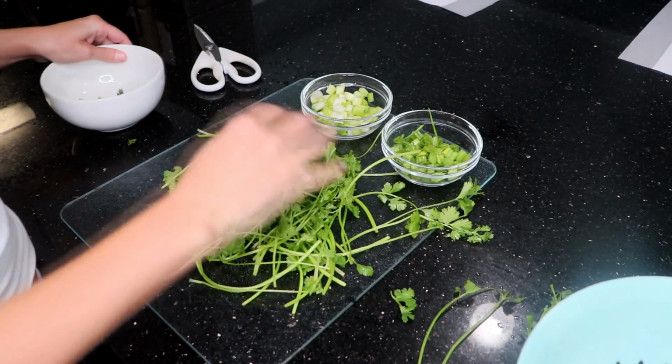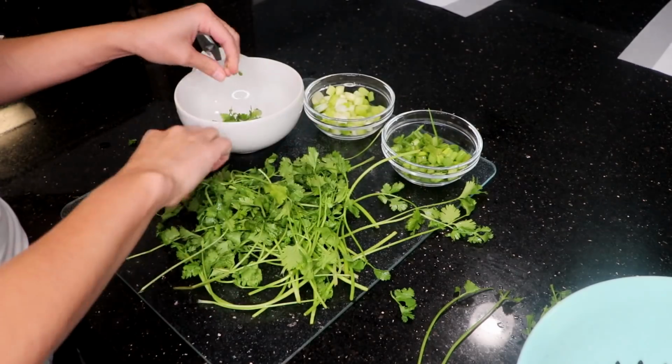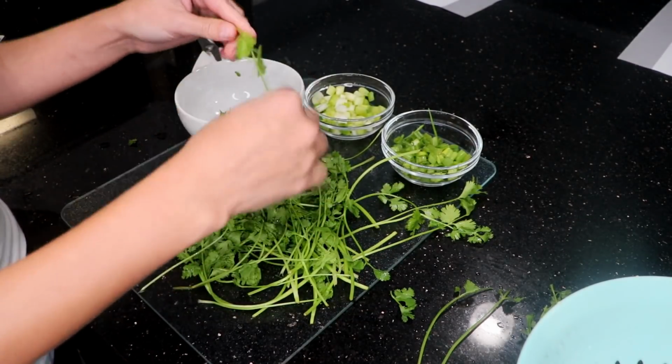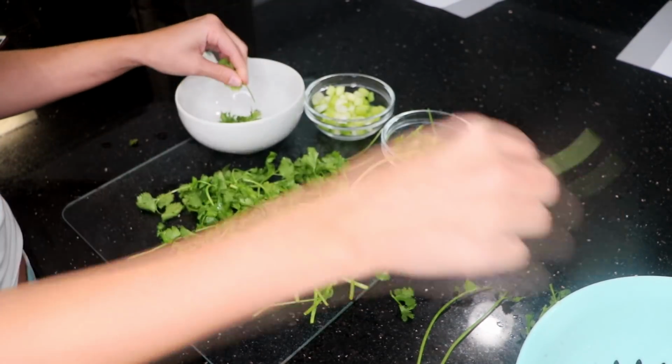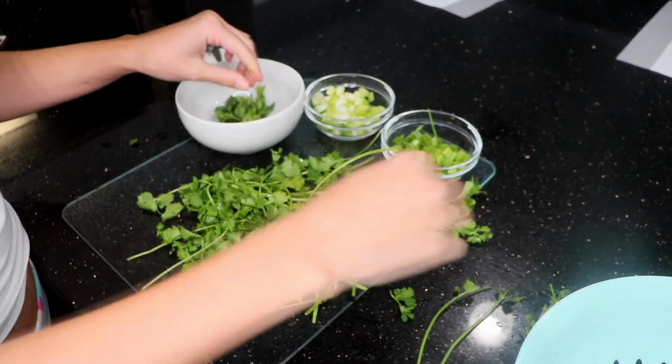Yeah, so here I am just plucking the leaves off by hand. I know a lot of people probably like to chop up their cilantro, and that's cool and stuff, but I kind of like big chunks of cilantro in my food, so that's what I'm doing now, and I'm putting that all in a separate bowl.